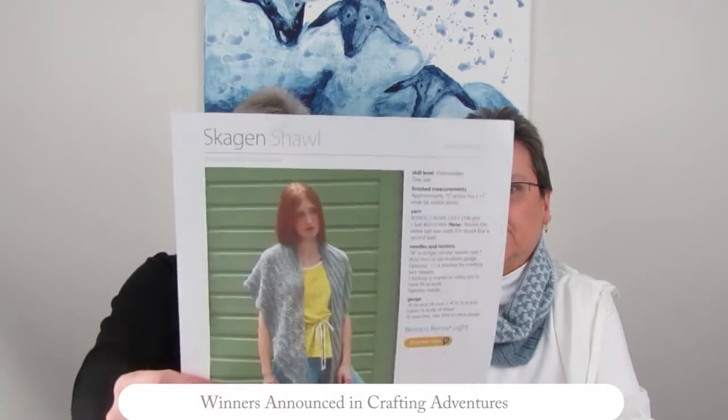So the first thing I want to talk about is blocking, the before and after of blocking. The first shawl that I blocked is the Skagen shawl. And that's by Paula Emons-Fuessle. And I used the Remix Light, and I have to be honest with you, I wasn't sure how it would block because it has nylon, cotton, acrylic, that's the majority of it, and then it's 10% silk and 9% linen. So I wasn't sure how it would block or whether I would need to steam block it, but I just blocked it the usual way.